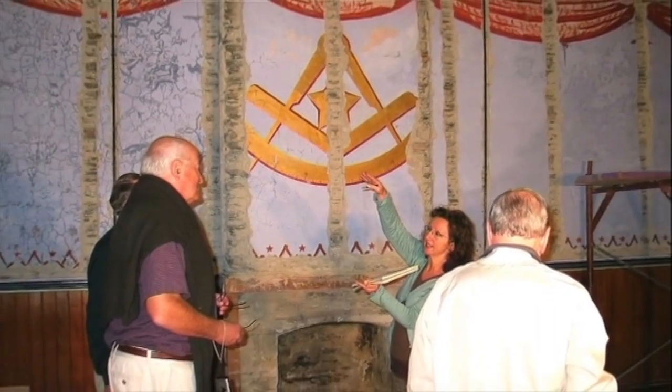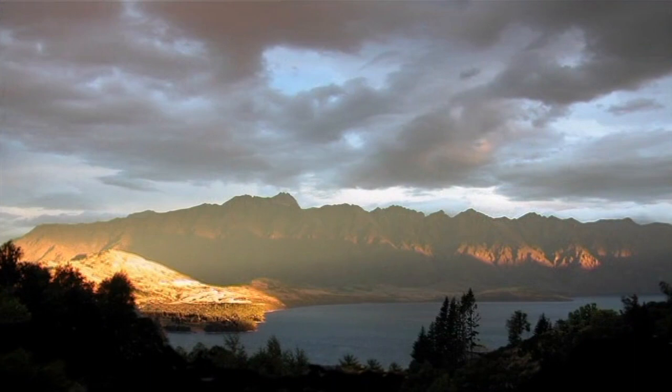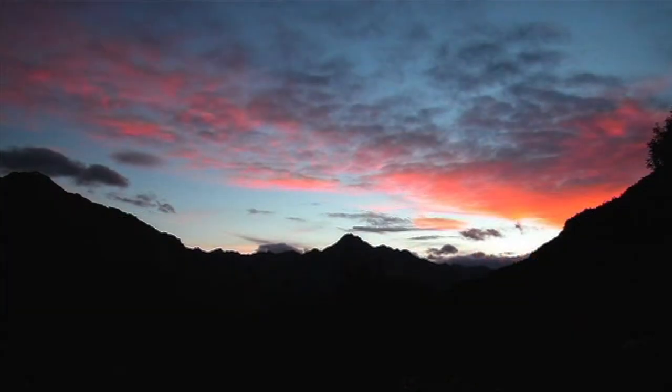Who painted these remarkable murals? Our story begins in the 1840s, when New Zealand was still a young country. The Wakatipu Basin was predominantly a farming area, and Arrowtown didn't exist.